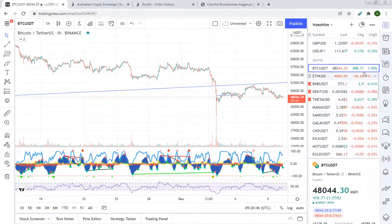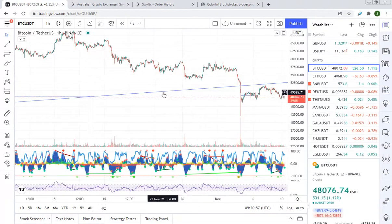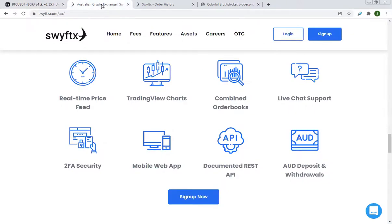As you can see, most things are down. Bitcoin's up 1% right at the moment. But 10th of December, 7:20 p.m. Going through a bit of a tough time, the old cryptocurrency, Bitcoin at the moment. So back to Swyftx.